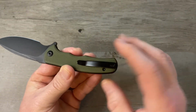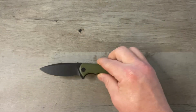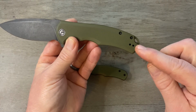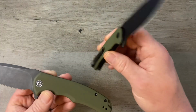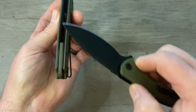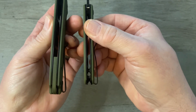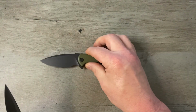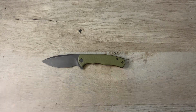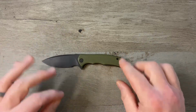We've got a deep carry pocket clip here. Now, one of the differences between the mini Praxis and the regular Praxis is that the regular clip is reversible. The mini Praxis, the clip is not reversible. Another difference is that the regular Praxis has a backspacer. The mini Praxis has barrel backspacer standoffs, which I actually prefer, believe it or not, because I live in Florida. There's a lot of sand, and it just makes it much easier to clean.